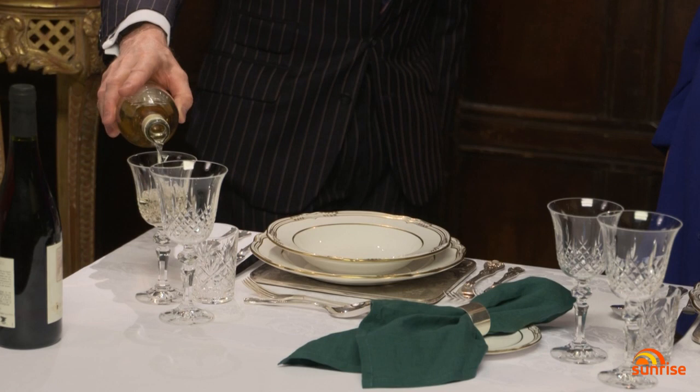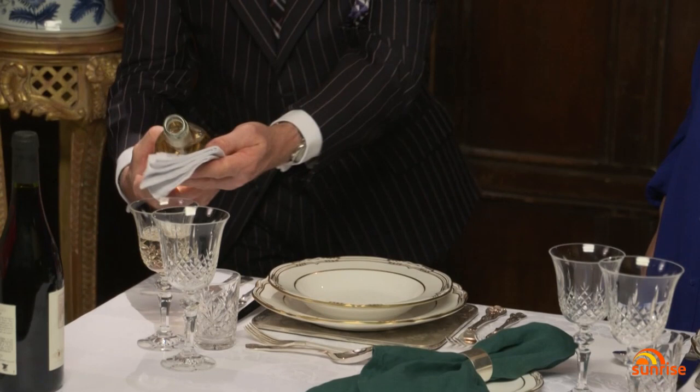I would literally pour white wine just below half. I would twist. The twist is very important. And if necessary, you could bring your little step back, present again, and walk to the next person. That's literally how you would do the pouring of the wine.